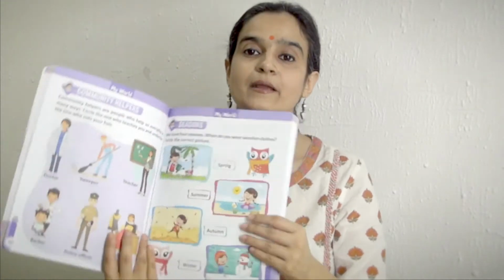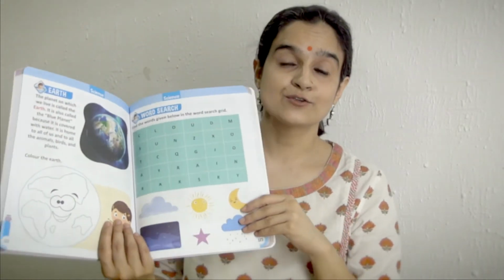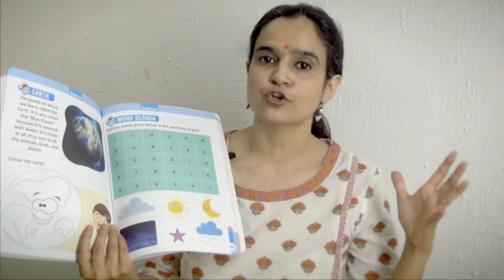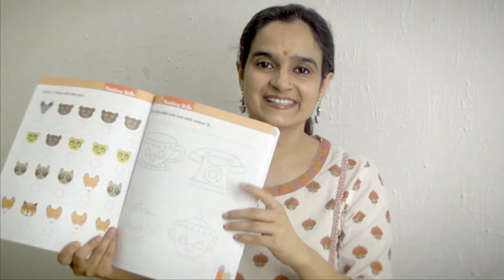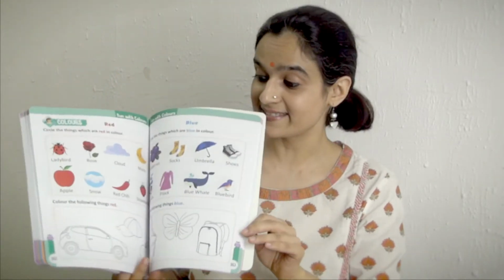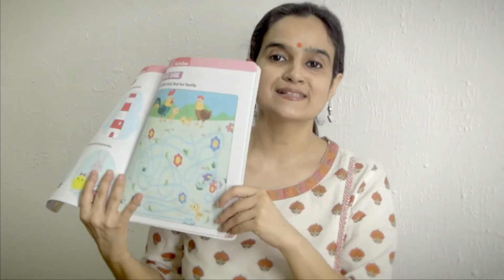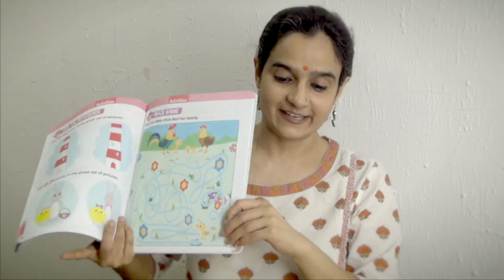And then there are images with community helpers, my world, the world around us, children what they see around, there's animals, information on animals, there's a little bit of science, so you'll have basic information on space and the human body like I mentioned. And of course there are thinking skills, so basic simple puzzles and logical reasoning exercises for children that age group, coloring activities, and puzzles and mazes that children of that age really like.